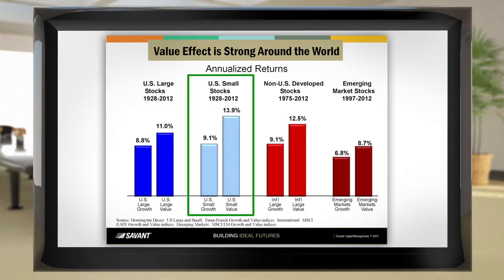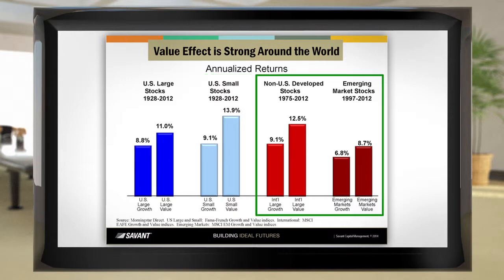While the international data does not go back as far, a value premium also holds true in the developed, international, and emerging markets. Looking at this data, it can be tempting to consider investing exclusively in value, but the evidence warns against too much concentration in one area of the market, which is why Savant only tilts toward value and still has growth stocks in the portfolio.